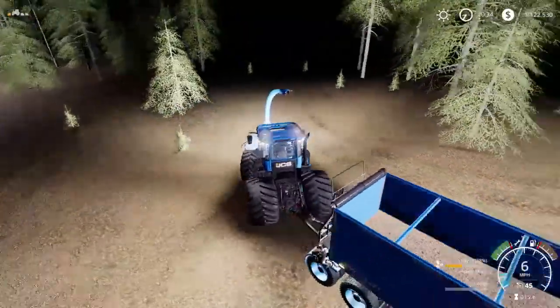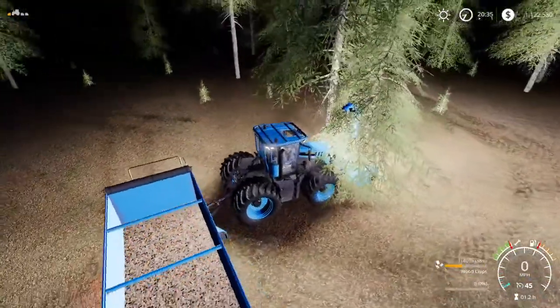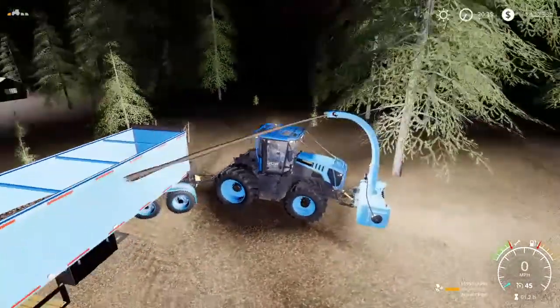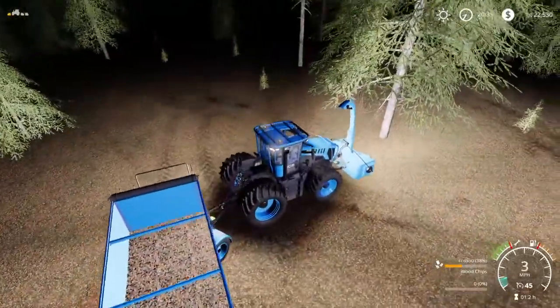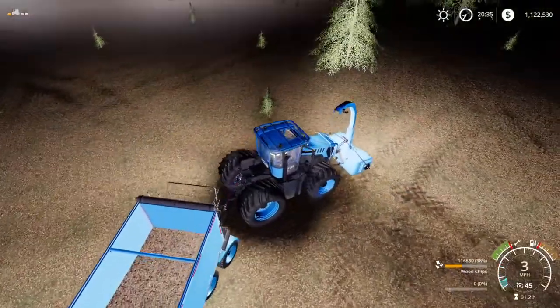I don't know if I'm going to sell the wood chip right away. What I might do is get one of those wooden silos, 10 million liter capacity, and just store all the wood chips that I do on this one until the end and cash them all in at the end. Oop, that was a good tree. I don't want to cut that one down.